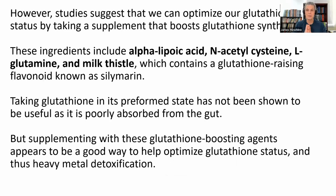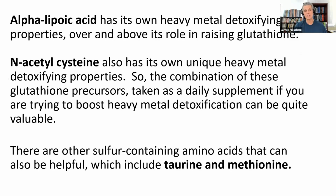However, studies suggest that we can optimize glutathione with supplementation with the nutrients I showed you: alpha lipoic acid, N-acetylcysteine, L-glutamine, and milk thistle. Taking glutathione in a preformed state does not work because glutathione does not get absorbed from the intestinal tract. You have to take things that allow your body to make glutathione. Taking a glutathione supplement is not going to work for you. But by putting those glutathione-boosting agents in, you can help to raise your glutathione levels and improve your heavy metal detoxification.